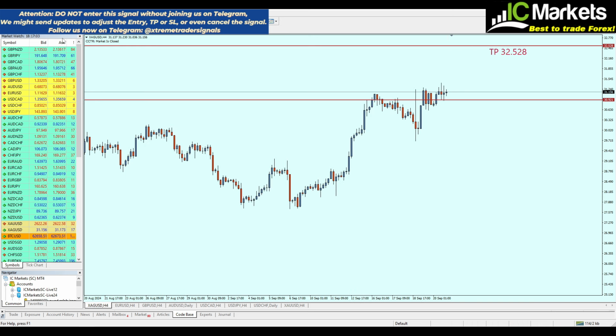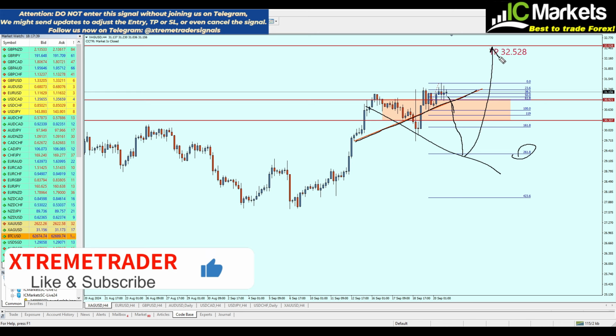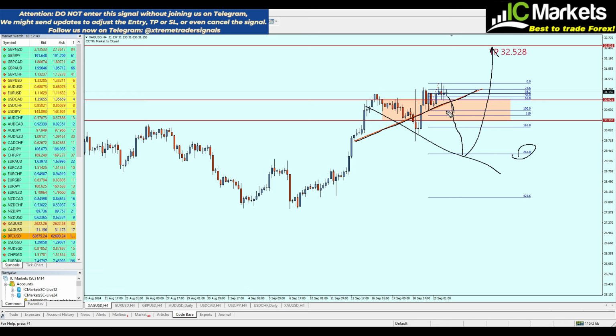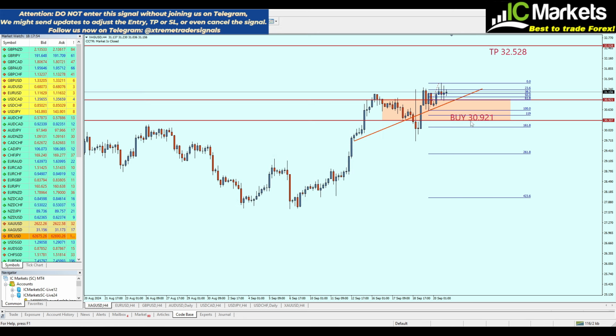Now for the safe zone, it should not be ranging lower than the real level of support right here, exactly at 30.325. Why? Because we are mainly relying on the previous level of a support trend line, as we stated earlier, plus of course the Fibonacci 61.8. So if the silver is ever going to continue to fall below that level of support, then guess what? We are looking for a long term of shorting the silver, and most likely it will continue the fall toward 261.8, and after that it will continue the rise again. So let's make sure that we don't keep the trade running if it continues the fall toward that level of support. So, buying the silver at 30.921, and that's going to be everything for the silver.